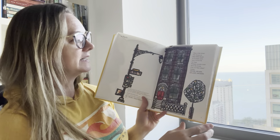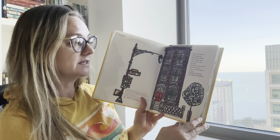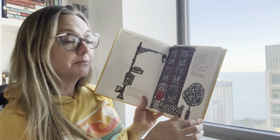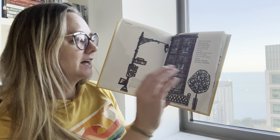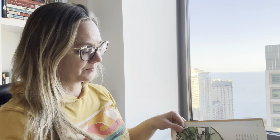This right here is the house. It's the house on East 88th Street, and that's in Manhattan. It's empty now, but it won't be for long. Strange sounds come from the house. Can you hear them? Swish, swash, splash, swoosh.